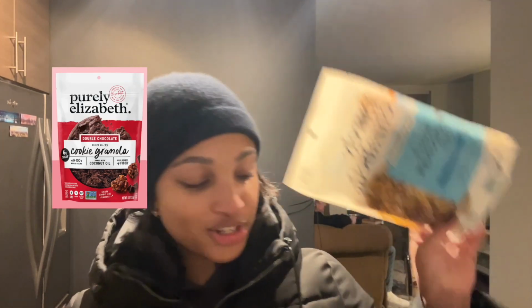Granola, this is the Purely Elizabeth Vanilla Chocolate Chip. She has a lot of good flavors and I kind of am just trying each one. I tried the double cookie granola, loved it. So I'm gonna try this.